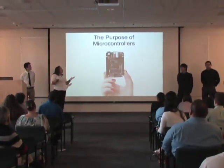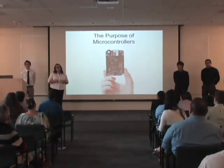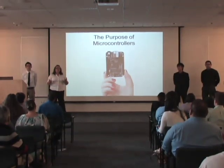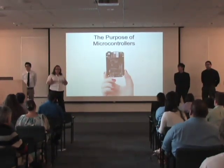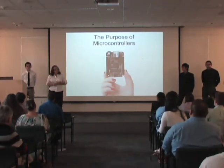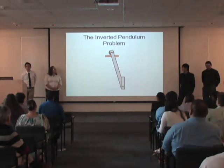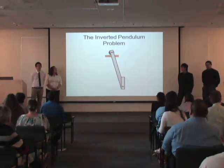So what is a microcontroller and what is the purpose? These small devices are capable of being programmed to carry out a sequence of instructions depending on its external environment as well as what its main device was intended to do. Now, our problem involved stabilizing an inverted pendulum using a microcontroller.